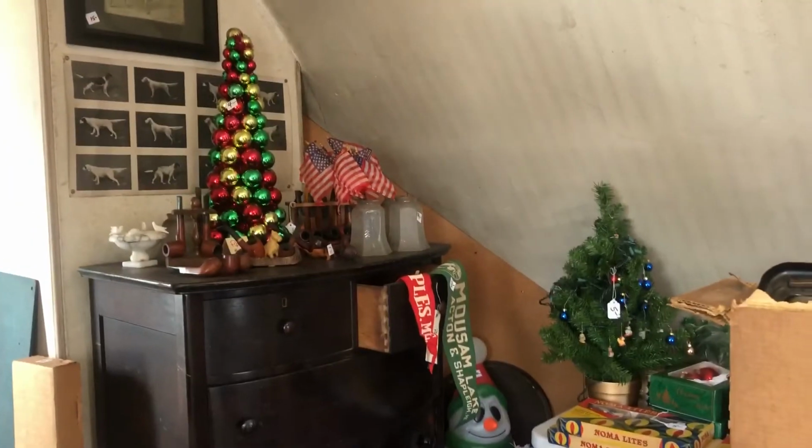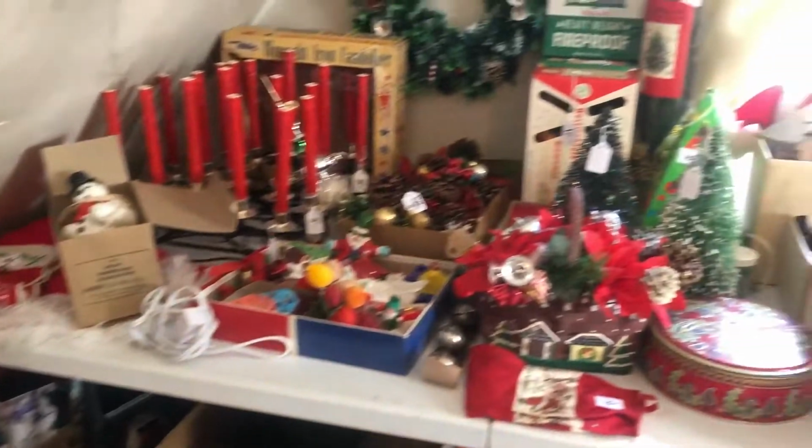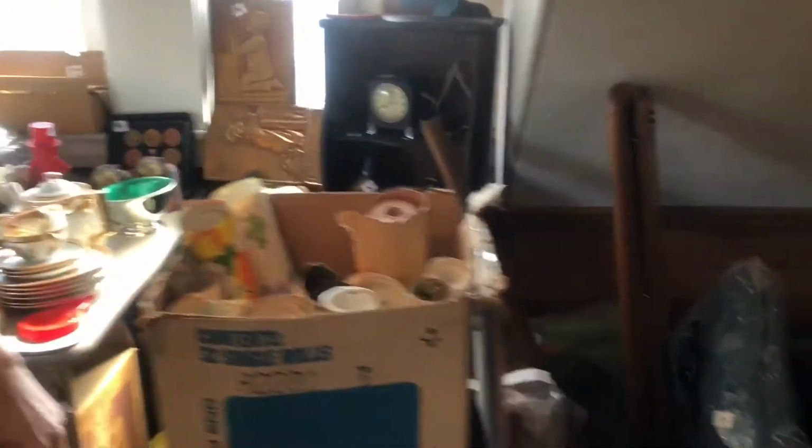New Hallmark tablecloths, cups, plates, all kinds of vintage Christmas things. Mid-century that I know everybody likes. There's all kinds of stuff, nativity sets, ornaments. This is the Christmas section in the attic. And there's even vintage wallpaper rolls. Nice trunk, all kinds of things up here.